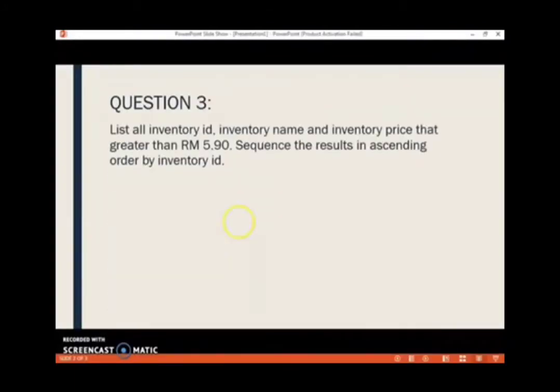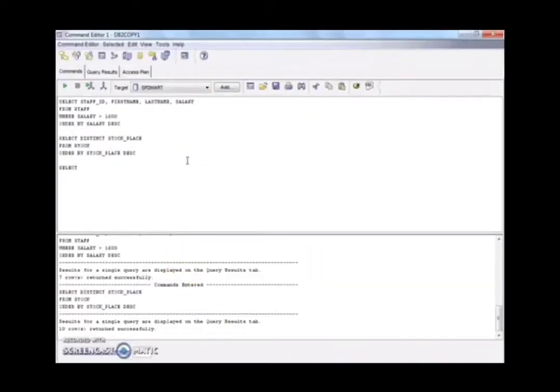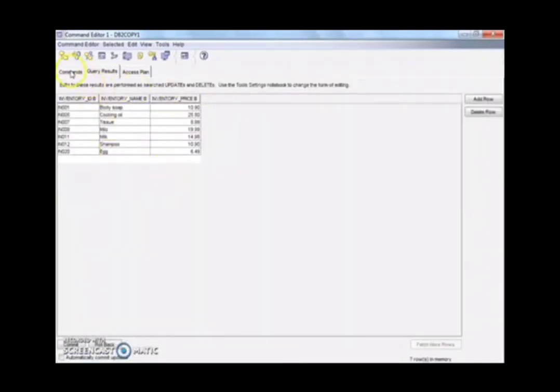And then next is question 3. List all inventory ID, inventory name, and inventory price that is greater than 5 ringgit 90 cents, and sequence the results in ascending order by inventory ID. So open the DB2, and we type: select inventory ID, inventory name, inventory price from inventory, where inventory price greater than 5 ringgit 90 cents, order by inventory ID ascending. And then we run the SQL, and that is the results.